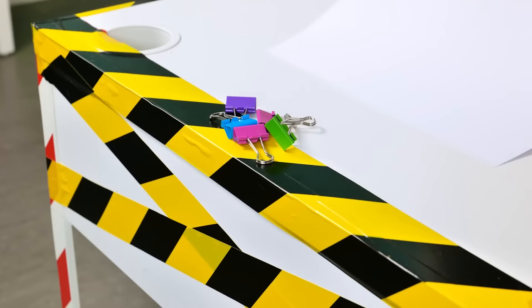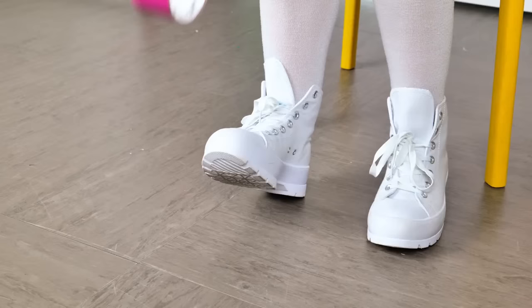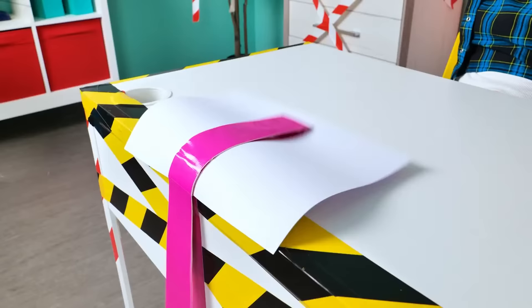AC doesn't work again? Oh, good idea! Move away, you need space for my invention! Is there anything duct tape can do? Stick the other end here. Put it down. You got yourself a paper fan. Nice and breezy, that's better.